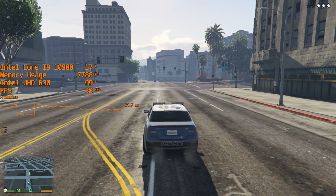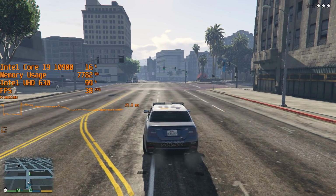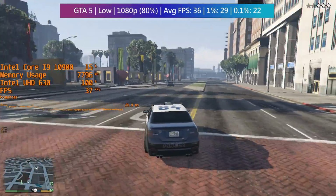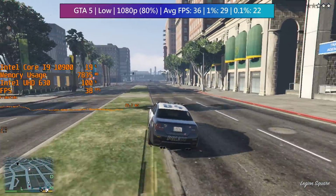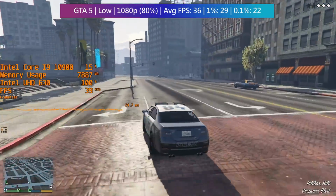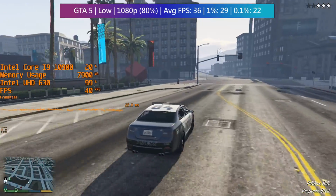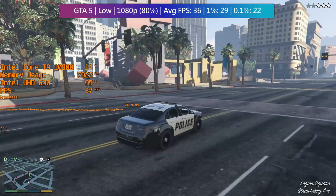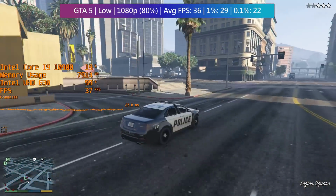Grand Theft Auto 5 will run fine. I targeted 30 FPS throughout today's tests, and it was a more realistic expectation, I think. GTA averaged 36. We could have run tests at 720p for improved frame rates, but I think 1080p is the most common resolution, so I thought why not stick there today.